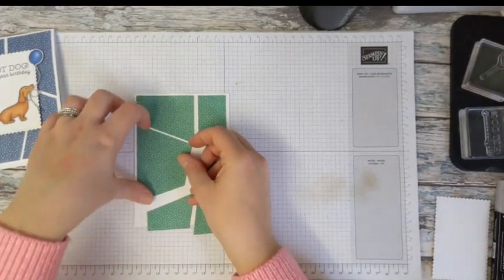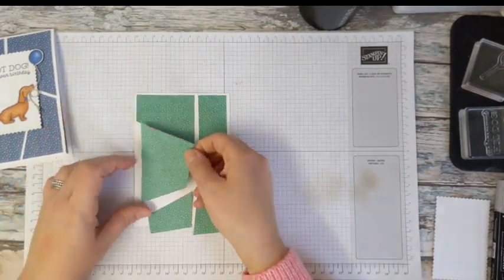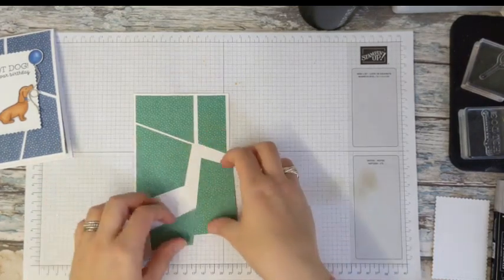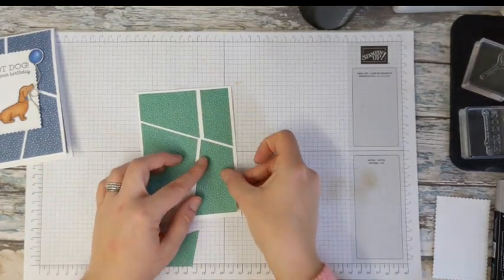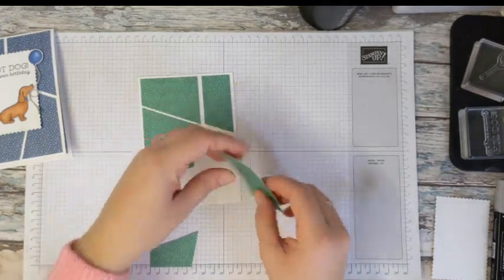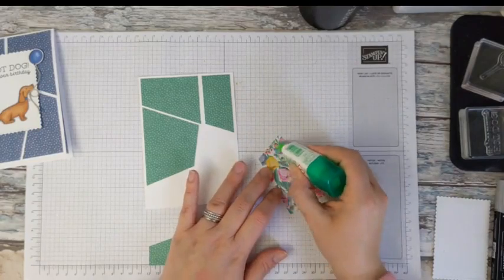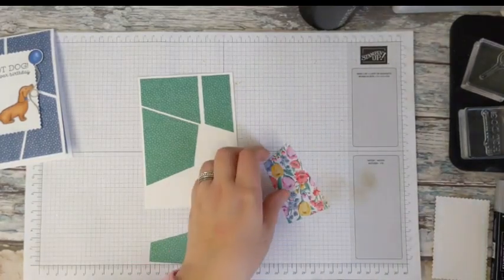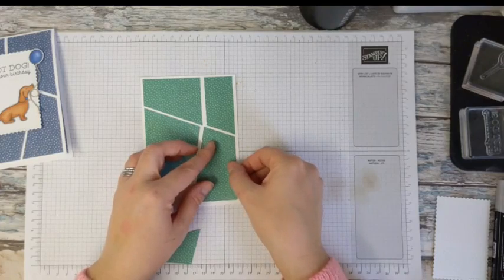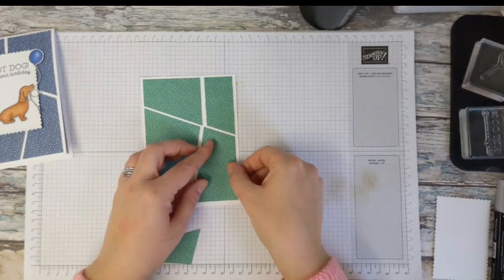I'm just lining it up, and it's up to you if you choose to have the same width between your pieces, or if you want to do a little bit of a narrow and a wide piece. Okay. A couple of people saying clever idea. I wish I could take credit for this, but I can't. I took my inspiration from the catalogue.